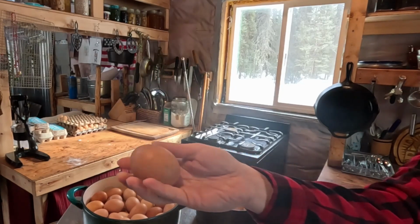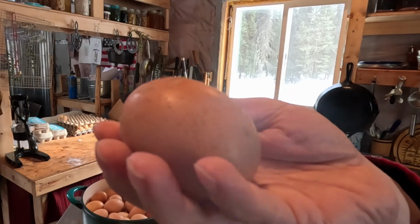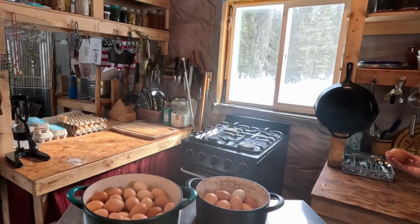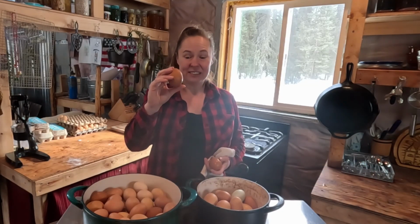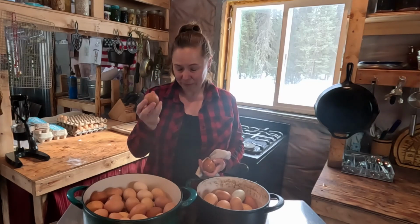So I want to show you what it looks like with poop and dirt and straw on your eggs. It'll look like this. This isn't a bad thing. We still store our eggs like this until we decide to clean them, if we decide to clean them.